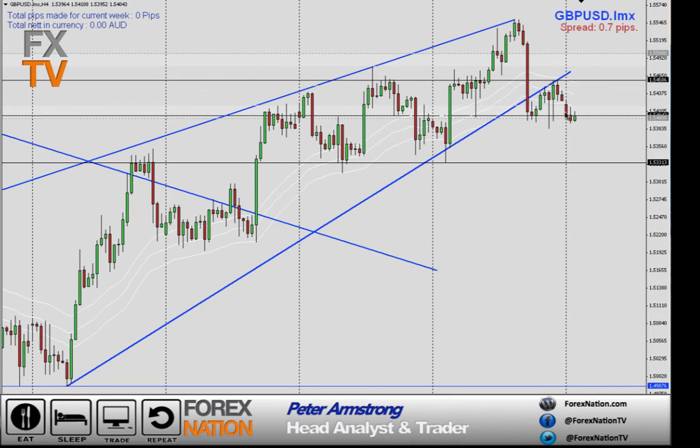When we do break out of the wedge and we take out this support, there's no reason for it not to make a run down into here. If we take out this low, there's no reason for it to not continue. So I'm pretty bearish, and it's not the fact that the UK economy is doing bad, because it definitely isn't. It's just that right now the US dollar is a far superior currency in the eyes of the market. It's all about market sentiment, and the sentiment right now is US dollar strength, and every currency is coming off on the back of it.